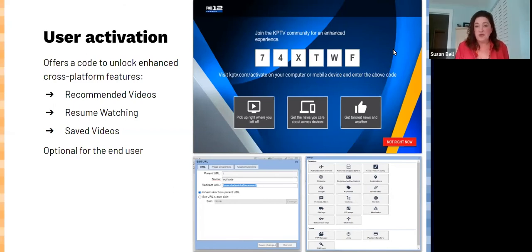This page is optional for the end user. You can see at the bottom right of the screenshot that they can just simply say no thanks. And it takes them straight into the application without them signing in. If they do want to sign in, we direct them to a website, as you can see there. And they go onto this website /activate URL, and they enter in this code, and it unlocks the premium features that we're going to be talking about. And that is recommended videos, resume watching, and save video cross-platform.